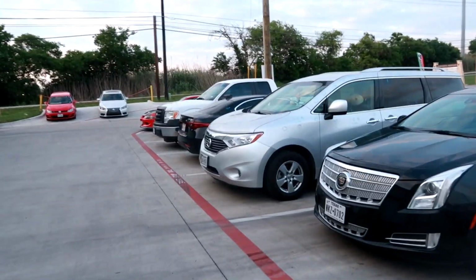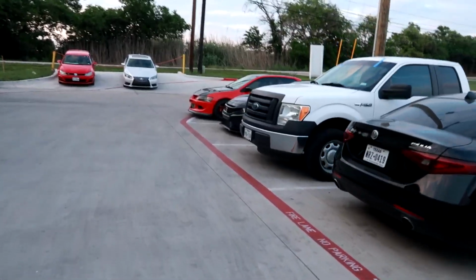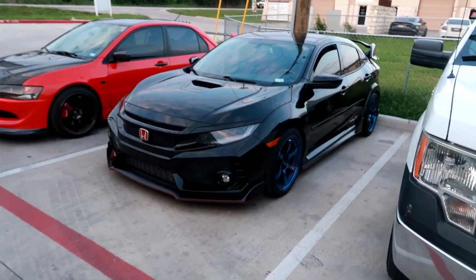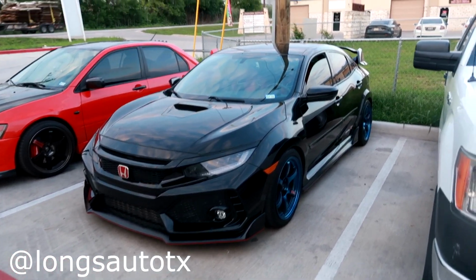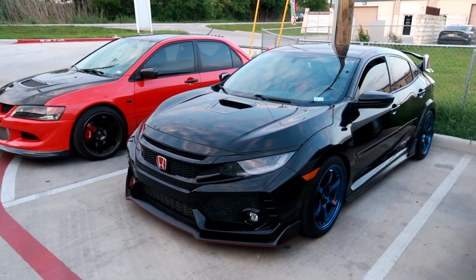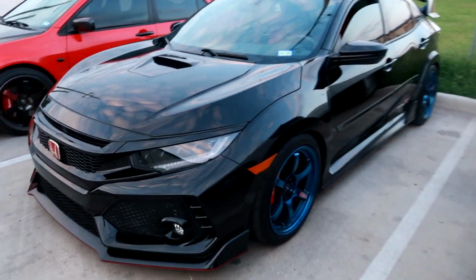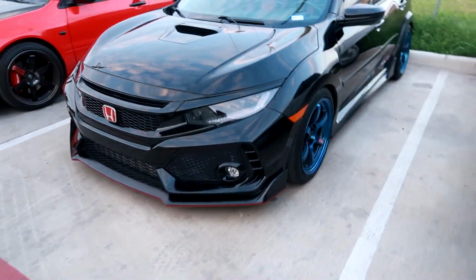We also have some cool cars here. Like I said, today is a special day. Some guys already left, but we have Long, the owner of Long's Automotive. This is his own personal Honda Civic Type R, badass car. Right now this thing is pretty fast. It's tuned on E85, I should say flex fuel. On E85 it makes about 400 horsepower. Some nice Rays Gram Lights wheels. Just all around such a nice car.